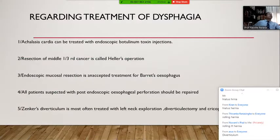I think we can continue for another few minutes. Let us move on to another MCQ.